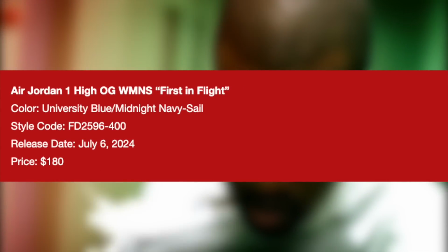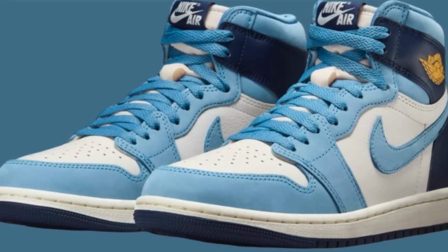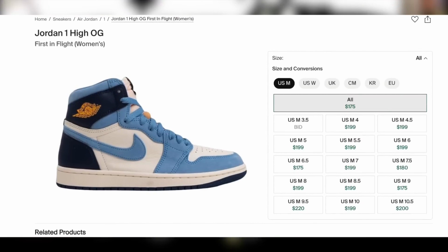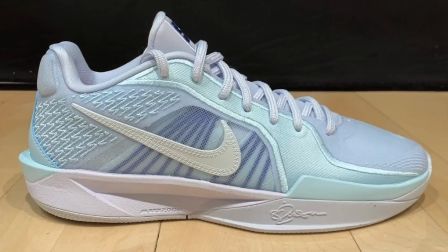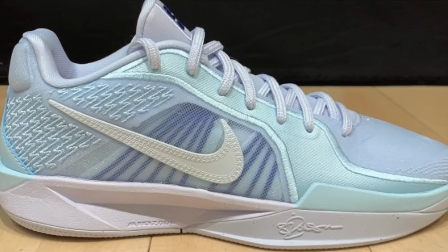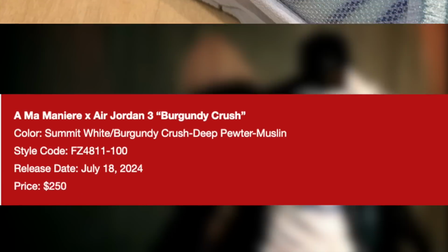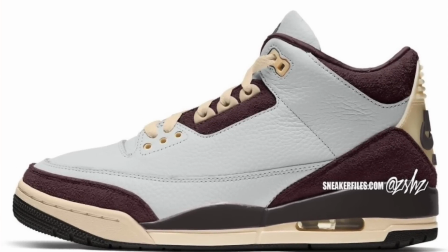Also on July 6th for $180, we're getting the Jordan 1 High Women's First in Flight. Unfortunately, these are already around retail in the secondary market, so of course these are just going to be personals. Then on July 12th for $130, we're getting another Nike Sabrina 2, this time the Conductor colorway. Unfortunately, most of these colorways recently have been bricks, and I wouldn't really expect this one to be any different, so personals only.